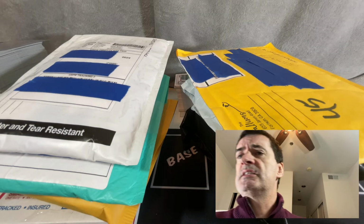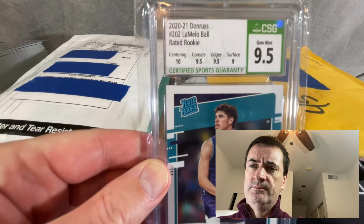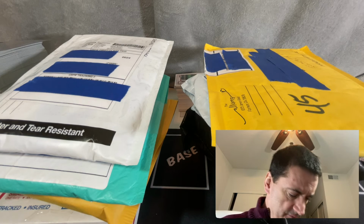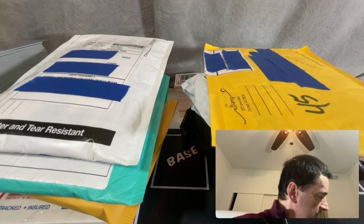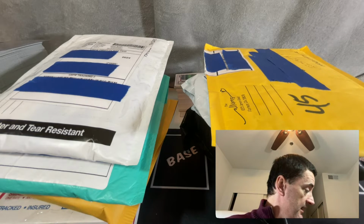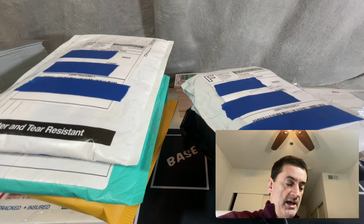A lot of CSG slabs. I think I got a couple SGC slabs here. LaMelo 9.5. So you got the 10 on the centering, 9 on surface. Take a look at that. Paid $25.76 for that. That's including everything, including tax and shipping.